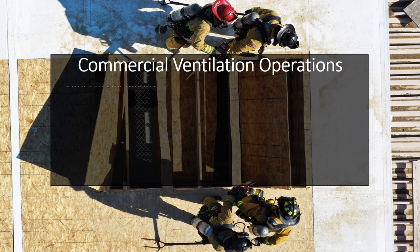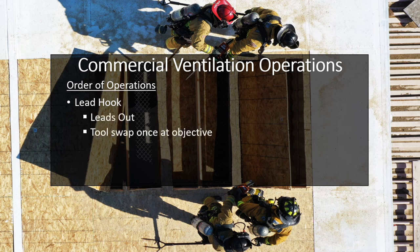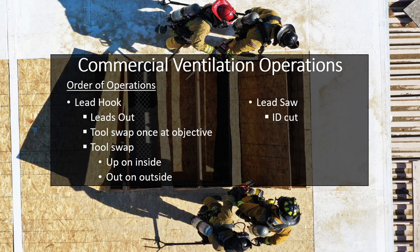The ventilation operations should commence as follows. The lead hook will lead out. The tool swap will commence once you're at your objective. The tool swap will occur with the tool coming up on the inside and the other tool going out on the outside. The lead hook will take the lead on the initial saw, completing the ID cut, the head cut, the down cut, and the bottom cut on the louver and loo operation.